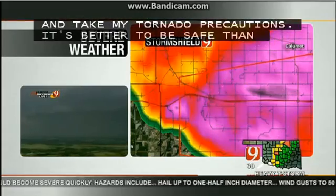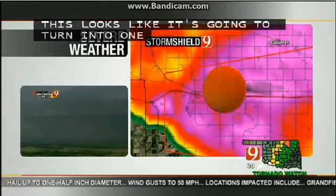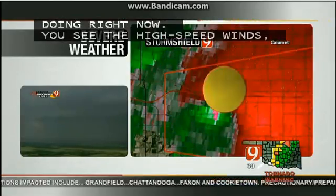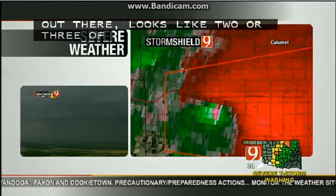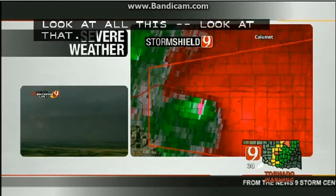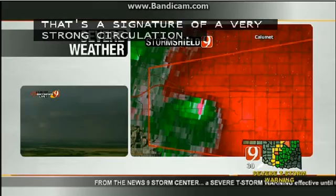The winds, they're high-speed winds. And all those storms we had out there, it looks like two or three of them are just congealing into one big storm. And as you look at all this, look at that. That's a signature of a very strong circulation. We've had at times a tornado vortex signature indicated in there. This is 2 miles east of the 281 Spur and I-40 intersection. That's this area right here.